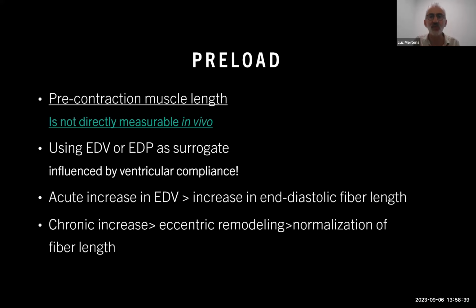Preload is another important component to take into mind when you look at cardiac physiology and when you interpret cardiac parameters. Preload, again, comes from isolated muscle strips. When you think about this isolated muscle strip, the preload is actually just the pre-contraction muscle length, because I can lengthen this muscle a bit more, or shorten it a bit, before I allow it to contract. So this is basically preload, because this is the load I impose on the myocardium before I make it contract.